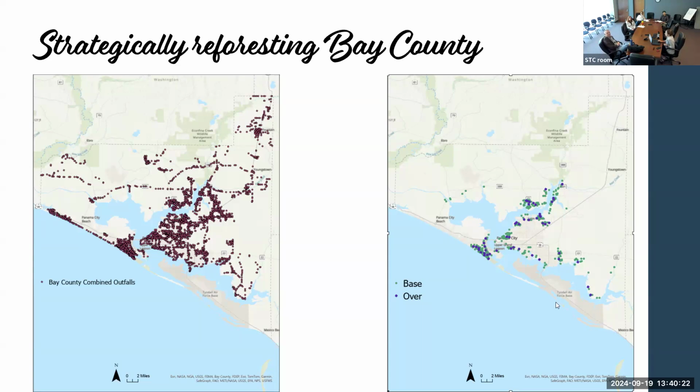So this draw over here with the green and purple dots is kind of a first stab at spatially balanced sampling.